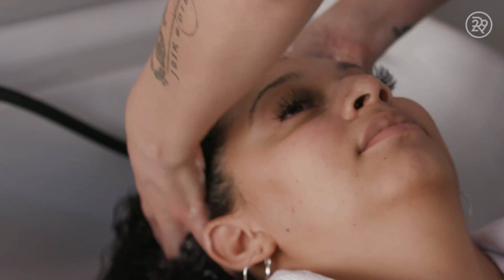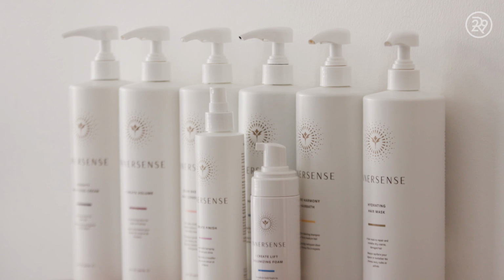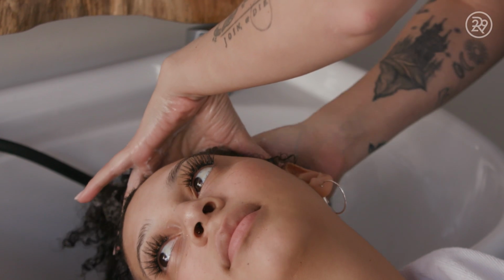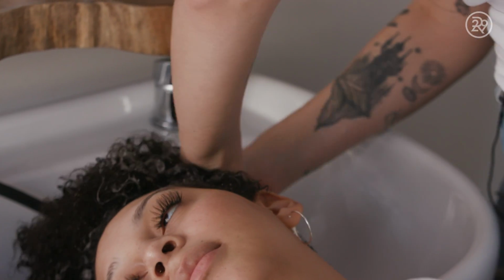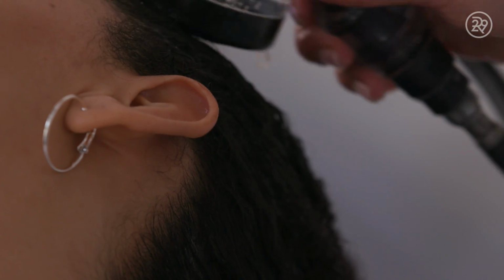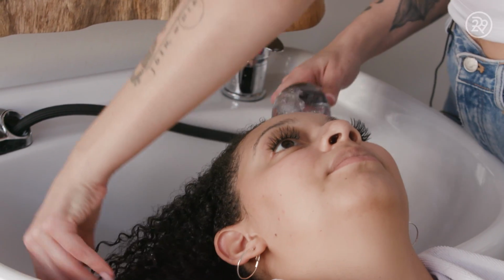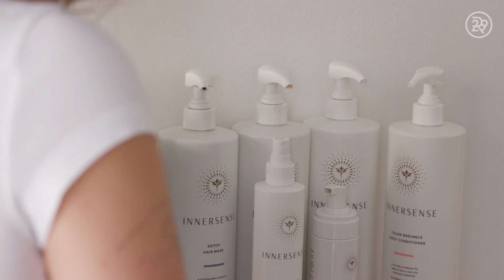For shampoo, I'm gonna be using the Pure Harmony Hair Bath. I do use mostly Innersense in my studio. It's a really clean hair care line. Secondly, it's not coating the outer layer of the hair, which is the cuticle. It just allows water to absorb into the first and second layer, meaning that as my clients continue to use it, their hair becomes more hydrated because there's nothing blocking or restricting the water from getting in, which is why I love these products.